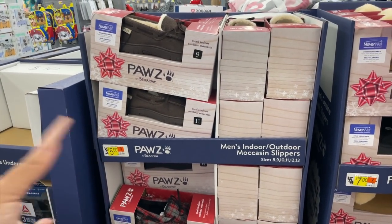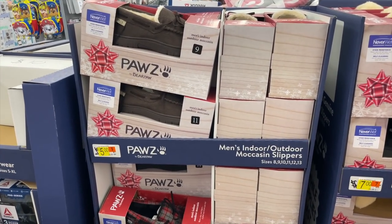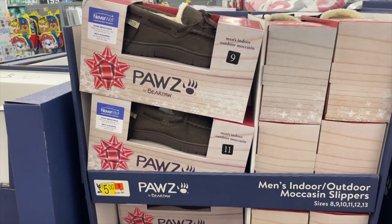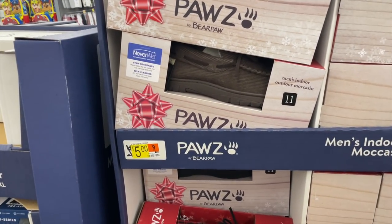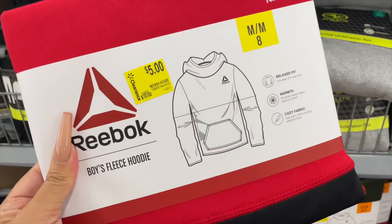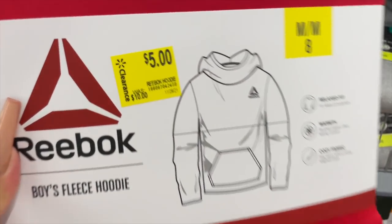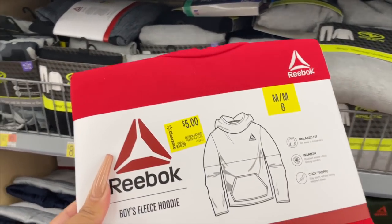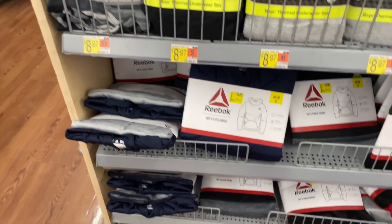But these bear paws are only $5. I think these were $15 for Black Friday, or $10. Correct me if I'm wrong. Totally forgot. I can't really see from here, but they're only $5. These Reeboks fleece hoodies were $10, and now they're only $5. These are for little boys. There's quite a few there.